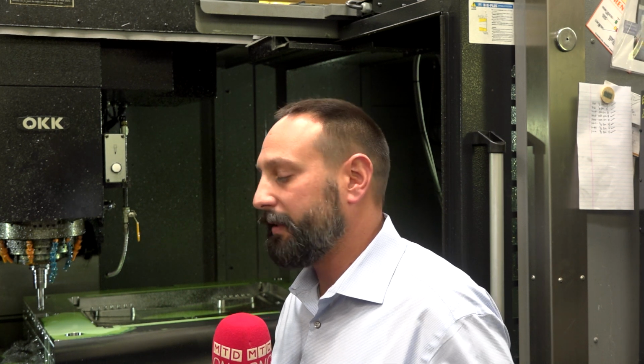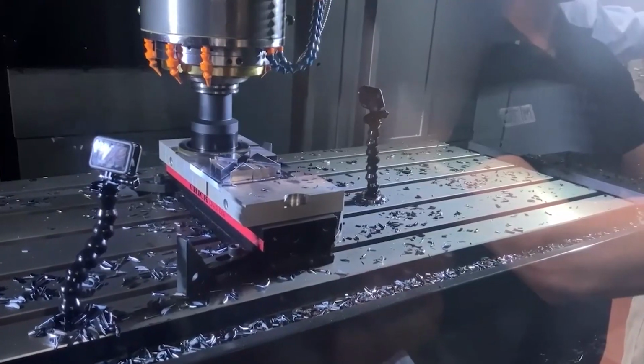It cuts down on the labor required, and quite frankly, the labor pool in the industry that we're in is pretty slim. So you have to do as much as you can through mechanical means, and then just put that finishing touch with human labor.